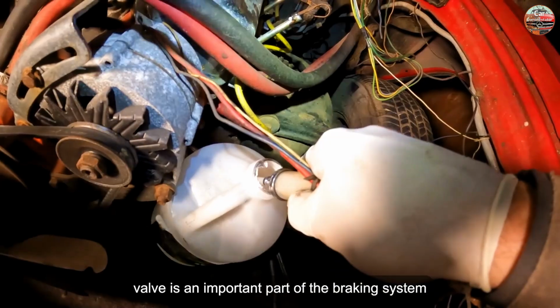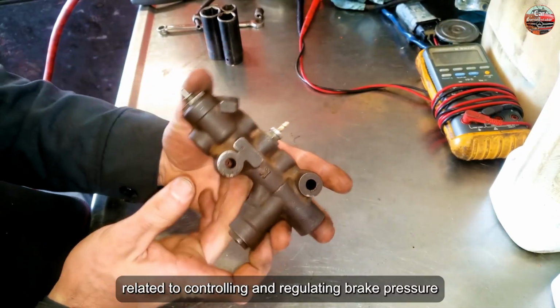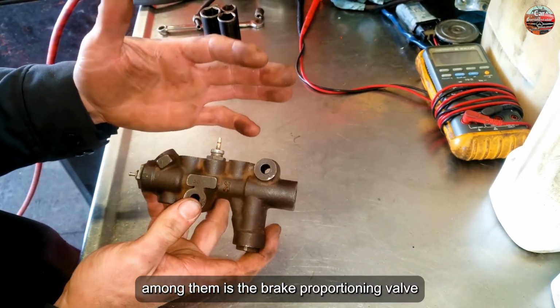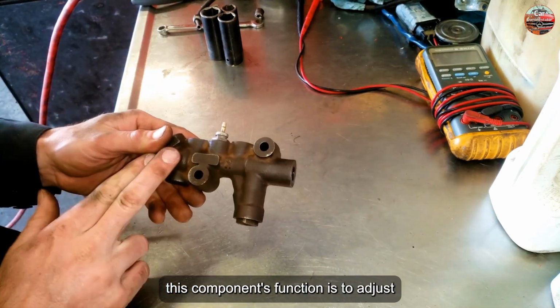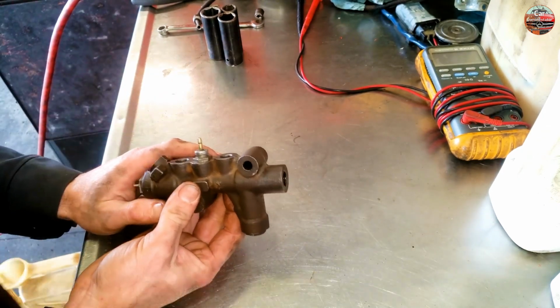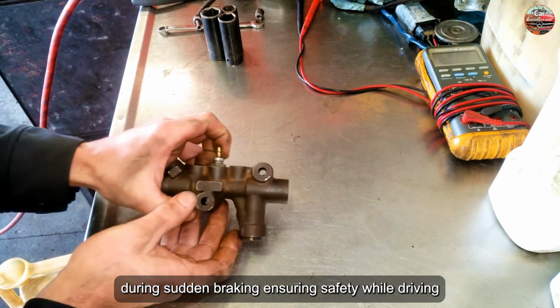The brake combination valve is an important part of the braking system. This valve performs several functions related to controlling and regulating brake pressure. So next, I inspect this brake system. Among them is the brake proportioning valve, also known as the brake pressure regulator valve. This component's function is to adjust the brake fluid pressure from the master cylinder to the wheels, distributing the braking force evenly and ensuring optimal braking performance. This valve is especially important in preventing rear wheel lockup during sudden braking, ensuring safety while driving.